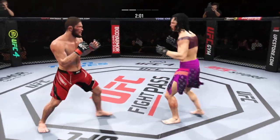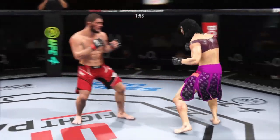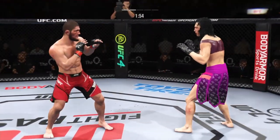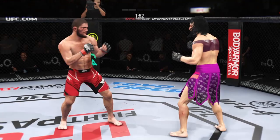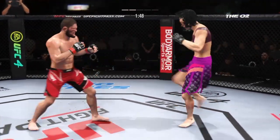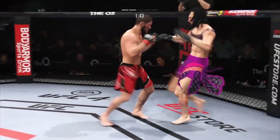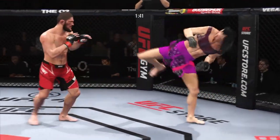Ooh, head kick lands. Hurt. Good punch lands. Look at the torso on the right side. Major bruising, and it's only getting worse. Over and over, he's landing these big body kicks. Nice knee to the midsection there.